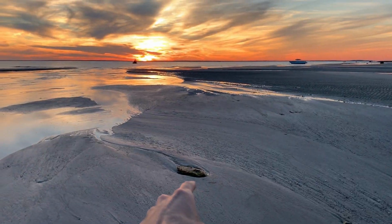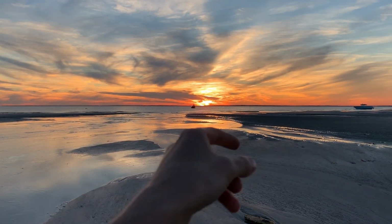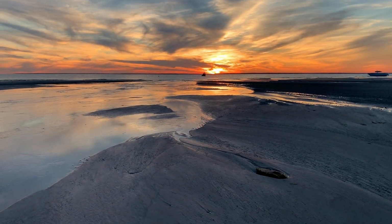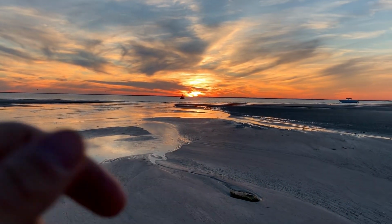I've got this rock here, and then this line leading right into the sunset. That's a nice leading line for your composition. It should look really cool. I got that nice boat in the background too. Yeah. So yeah, I'm pretty stoked. Looks like we're gonna have an awesome sunset, and I'm just gonna sit it out here and just see what happens.